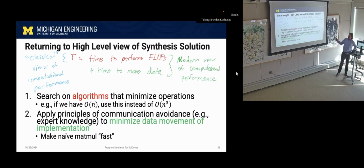Returning now to our high level view of a synthesis solution, I think there are two stages to this. First is to start with the algorithm that has the lowest asymptotic complexity in terms of the number of operations. Generally, I think we can feel good about the notion that if we're reducing the number of operations, we should also be reducing the amount of data that we move or are required to move. But this is an important piece, and for now, this is what we've been trying to systematize again: take what we know how to do by hand and put that in a general way in some other tool.